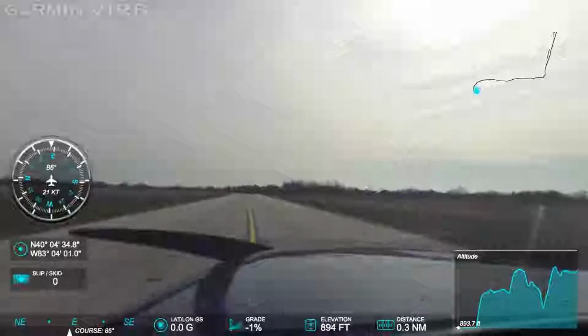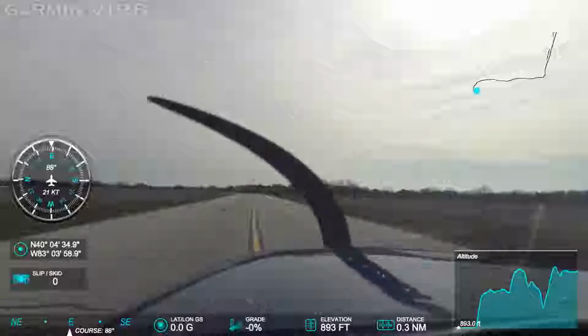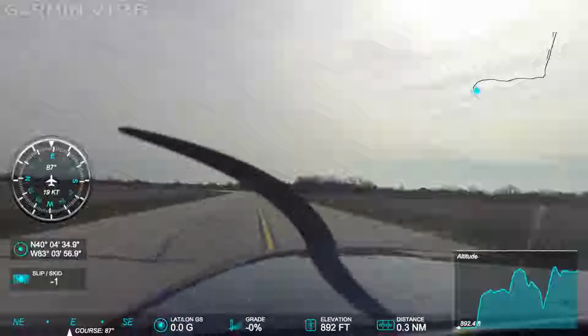I don't know that I've ever noticed that air bubble in here before. Yeah, I mean, there's always a little bit of an air bubble. It looks a little bit bigger than usual, but it should be normal.